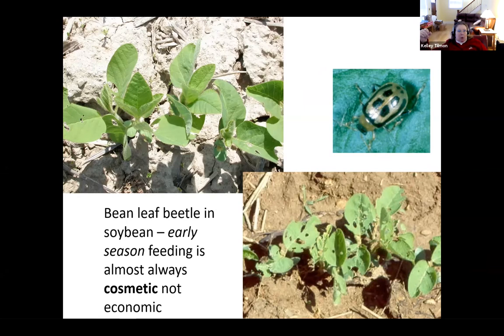Now, on the off chance that you had just an epic bean leaf beetle infestation 1 year out of 10, you can still apply a foliar. You know, that's always an option. It's very easy to apply a foliar insecticide against adult bean leaf beetles if you were in the rare situation where you felt you needed to. So consider whether that insurance of having insecticidal seed treatment against bean leaf beetle is really adding up to cost savings for you.